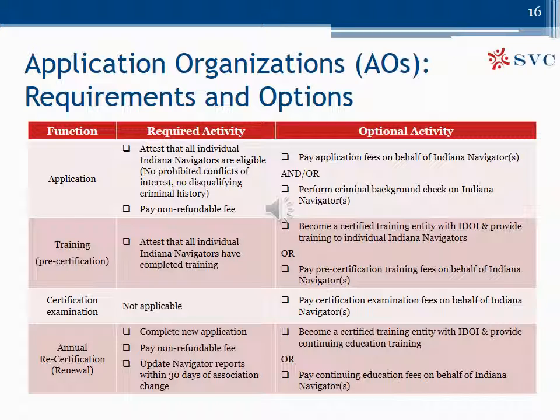Finally, application organizations must renew their registration every year, just as Indiana navigators do. They must update their list of associated Indiana navigators to be sure it is accurate and up to date. They may choose whether or not they would like to become training entities authorized by the Indiana Department of Insurance to provide continuing education training. They may choose to pay outside organizations to provide continuing education to their authorized Indiana navigators.